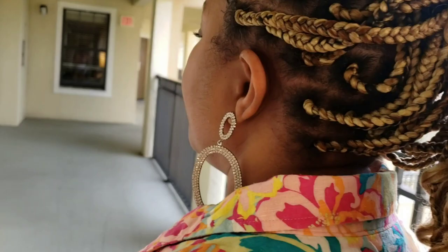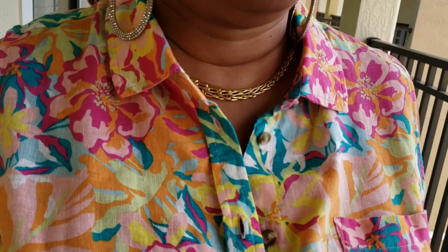Absolutely love this outfit. And these earrings I picked up from Rainbow. Decided to put some silver with it. Absolutely love it. And yes, my signature necklace. But hey, why can't we color match? Why can't we color block? Absolutely love. What do you think, guys?